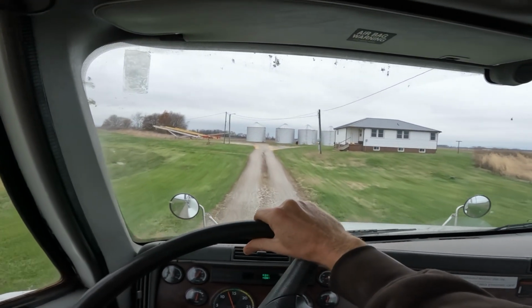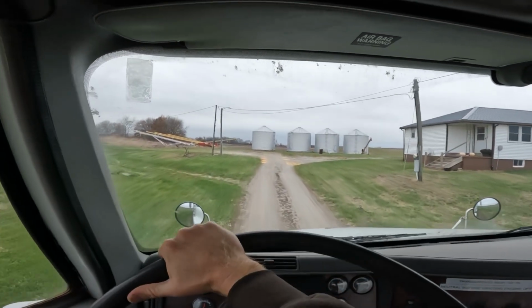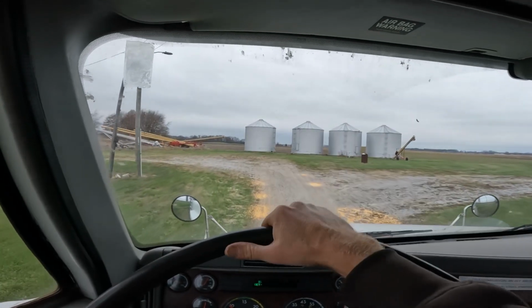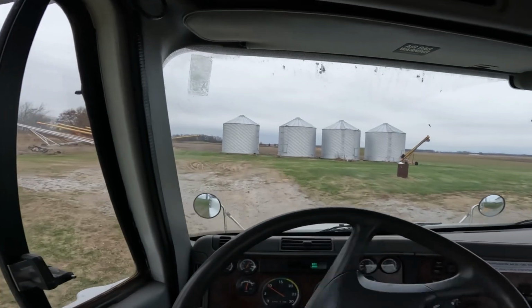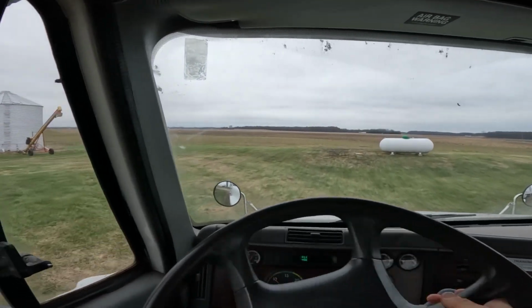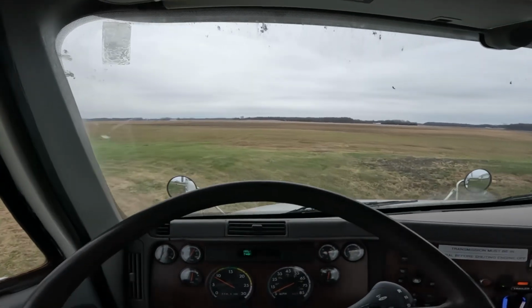In fact, if you saw my video from back during the fall, the corn was so dry, we were actually taking it just straight out of the field and dumping it right up here. That made it nice. That don't happen too often when you can just take corn right out of the field and put it in the bin. It does save running it through the grain dryer a whole lot faster.